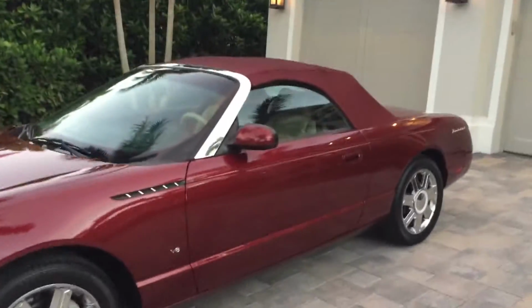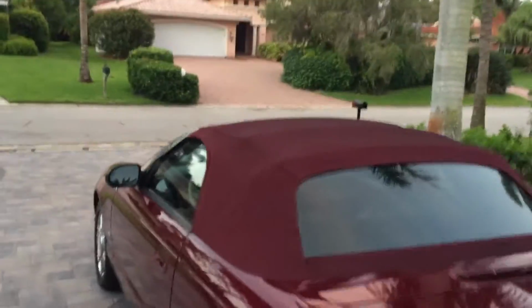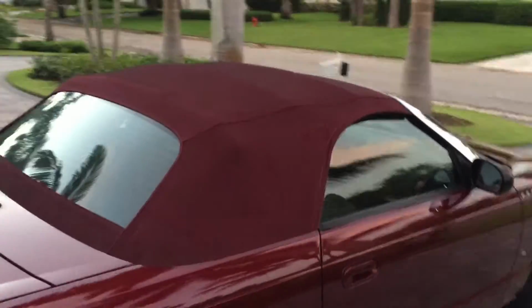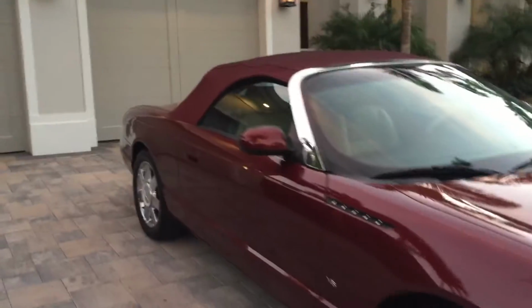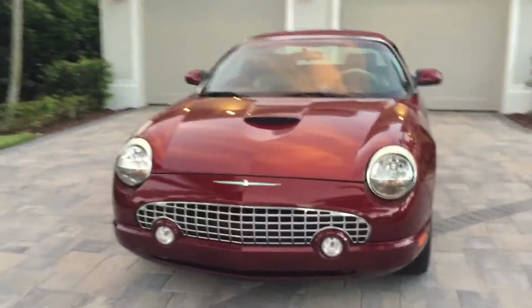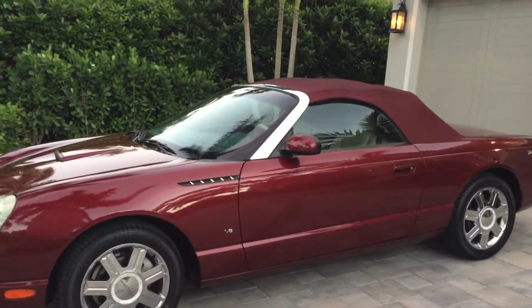Alright, so here it is with the soft top up and in place. You can see it's got a matching Merlot top. Really, really gorgeous combination in this car. In the later years, again, they've gone into these kind of very interesting colors, and this is one of them. Absolutely terrific. You can see it's nice and tight, no holes, no tears, very minimal wear, just very, very proper all around. Lovely color combination on this car. Looks fantastic with the hard top, with the soft top, and of course with no top at all. So let me get that top back down, put the top cover in place, and we'll go for a spin.